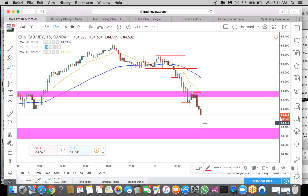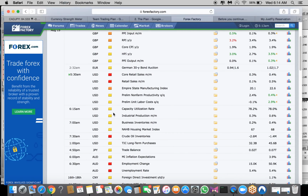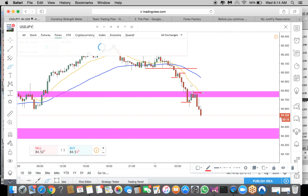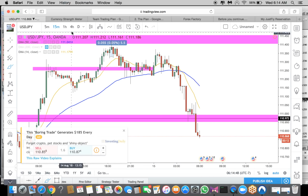And it is that we did have the news, of course, on Forex Factory for USD. I do believe that even USD news can still affect the Canadian dollar. Not like it dramatically affects it, but it can still affect it. So I just kind of stayed away from US dollar pairs right now. Instead of trading UJ, I traded CJ instead because there was no news. It looked a little bit cleaner.